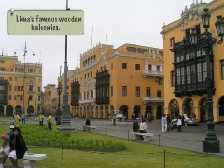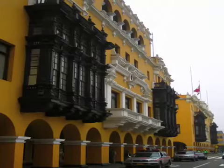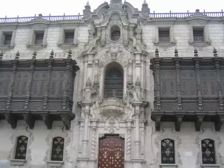Now within that we'll find some very interesting features such as the famous wooden balconies of Lima. And you'll see these wooden balconies all over the central core of the city, some on stucco facades like this and others on concrete facades.